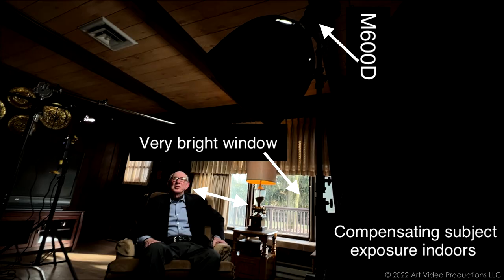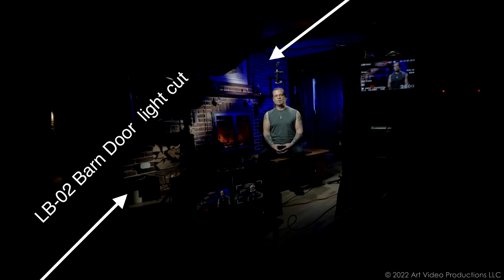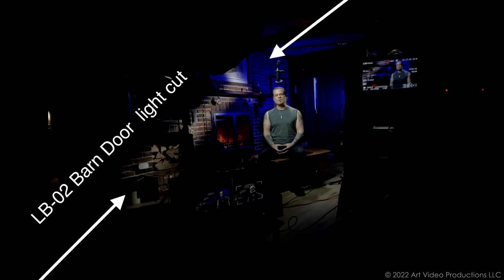Again, there was a very bright window in the background. So for this particular take, I used the M600D with a soft box, and for Paul, in another room and location, we used the M600D with the barn doors, because the windows were very big, so to cut the light over there. So I actually used everything.